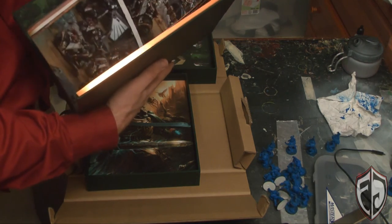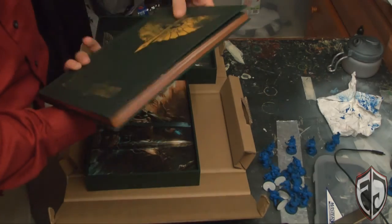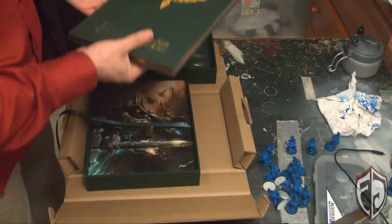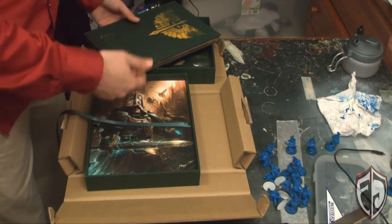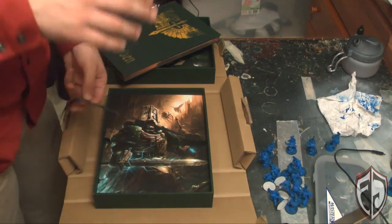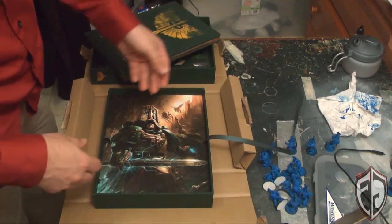Surprisingly, because of how pretty this thing is, I've been half tempted to just buy a regular Codex so I don't have to bring this one to games, just because I'm like, oh, it's so beautiful, I want to keep it in pristine condition. That'll get over real quick.